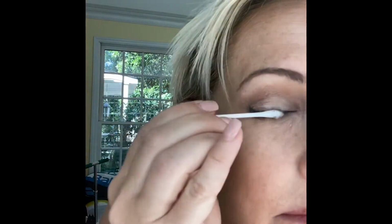I'm finishing up here with a setting spray, and I do really feel like a setting spray and a finish spray, like prior and at the end, are so important. And I love Lime Life. There's one called the Time Setter Makeup Finish. And I put a little bit on my brush just to help blend the eyeshadow and eyeliner all together. And then I spray it over my face. And I'm telling you, it's gotta be one of my favorites.